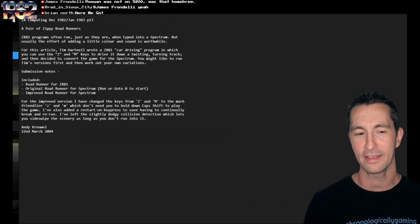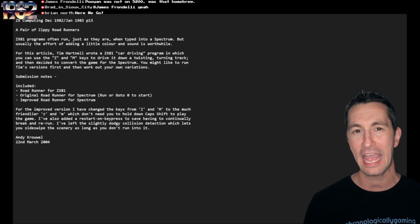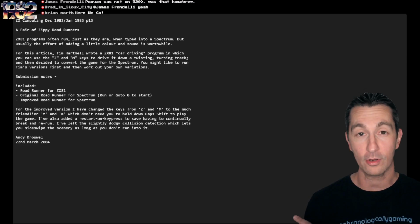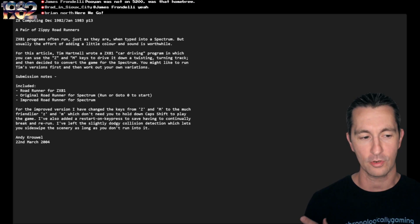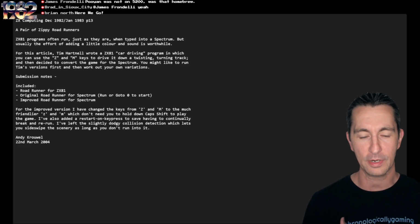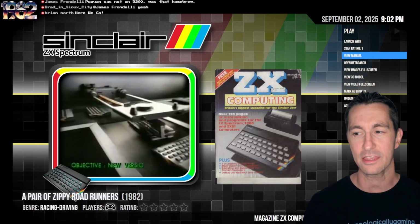So the homemade or homebrew manual just explains that this is from the magazine. It says Tim Hartnell wrote this as a car driving program. It's the second time we've seen Tim Hartnell on the show after doing Corner Checkers. Way to go, Tim. So it shows Roadrunner or A Pair of Zippy Roadrunners for the ZX81, and then it has the improved sound and color. So that's what we're going to see. And they also changed up a few of the keys. But that's what was seen inside the magazine.